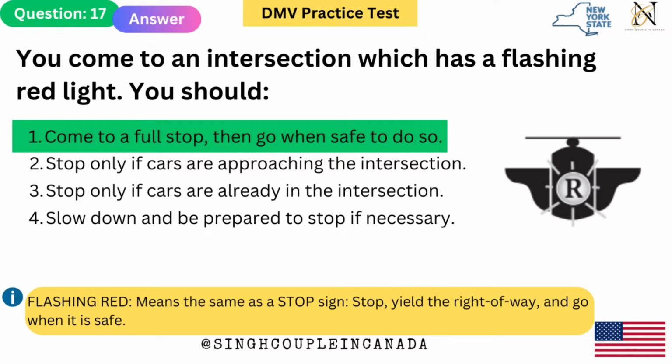Flashing red means the same as a stop sign: stop, yield the right of way, and go when it is safe.